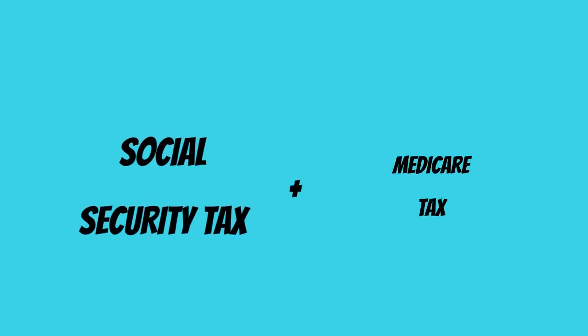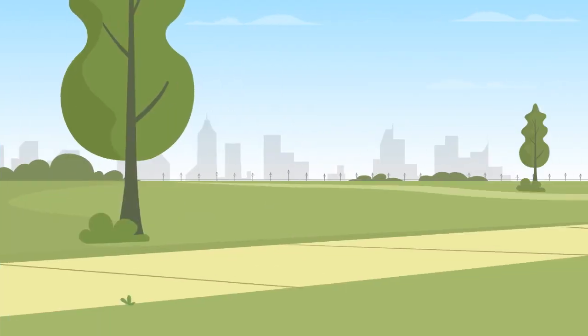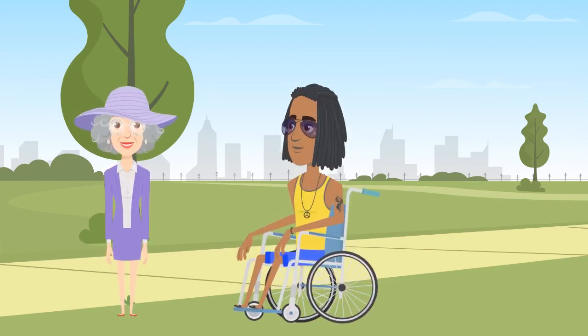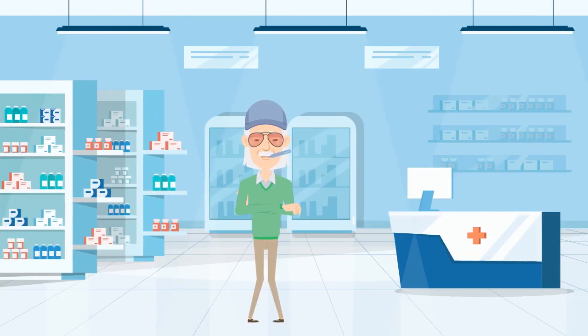The two taxes that are required to be withheld, regardless of your tax situation, are Social Security and Medicare tax, otherwise referred to as FICA. Social Security taxes are withheld to fund retirement, disability, and survivorship benefits that Americans receive. Medicare is health insurance for people aged 65 and older.